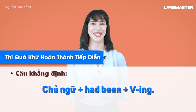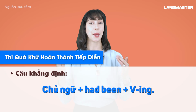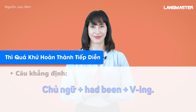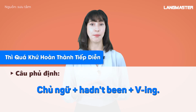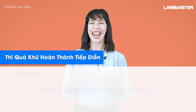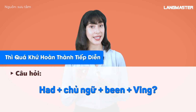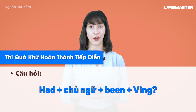For a positive statement, subject plus had been plus verb ing. For a negative statement, subject plus hadn't been plus verb ing. And for a question, had plus subject plus been plus verb ing.